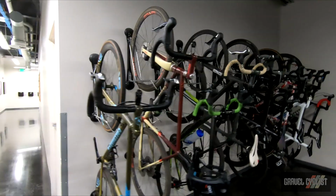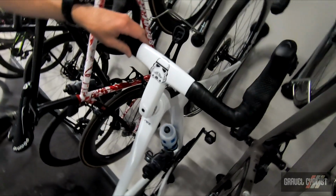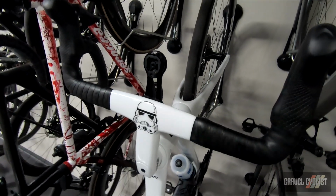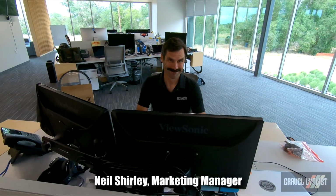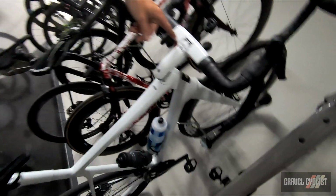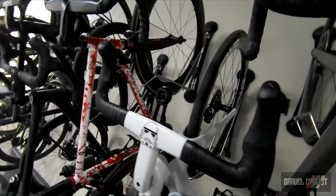if you work at ENVE, you generally love to ride your bike. So quite a collection of bikes there. This one here, this is the steed of the infamous Neil Shirley. And he's got his little stormtrooper mojo there, which I don't really know how it inspires him, but it sure seems to work for him.